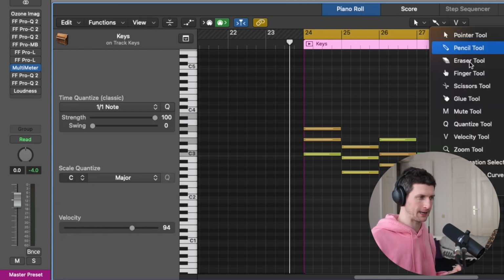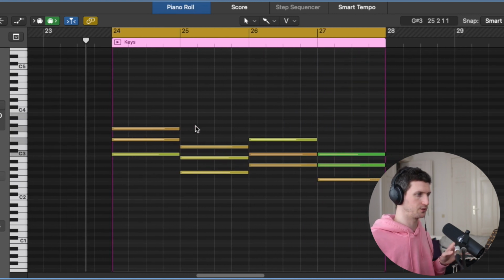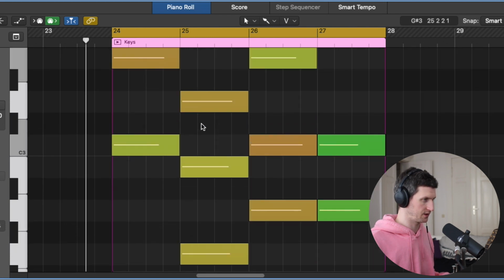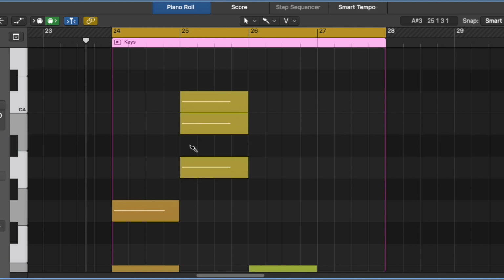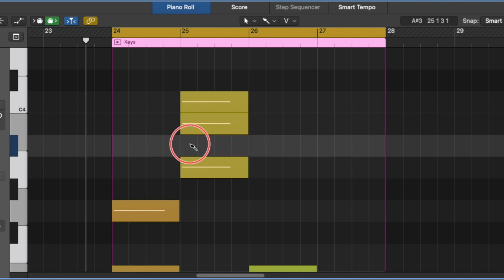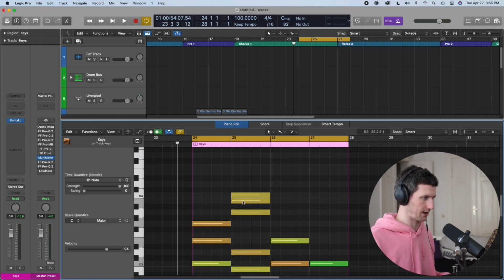Then if you have a paintbrush tool on, Logic will only let you choose the notes with the paintbrush that are in the scale. So you can see here, I'm just gonna zoom in. So I'm going to paint this note here. I'm going to paint this note in. But you see this one? It won't let me choose that note. I'm like, I want that note. It's like, no, that note is not in the scale, so we're not going to let you choose that note. Great. So now I know that every note I choose is going to be in the scale.